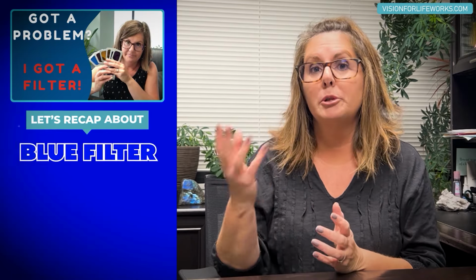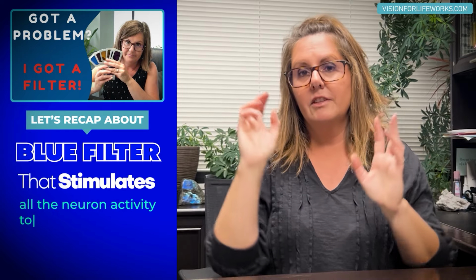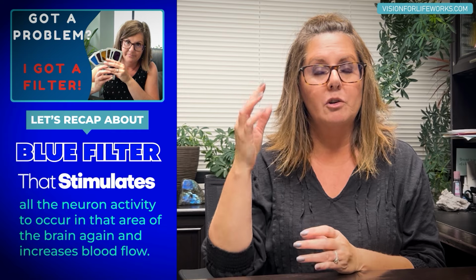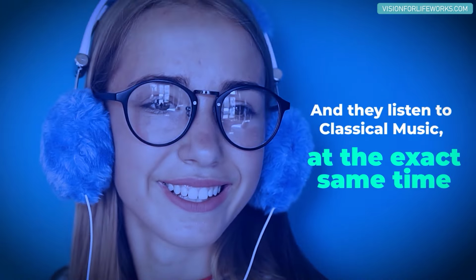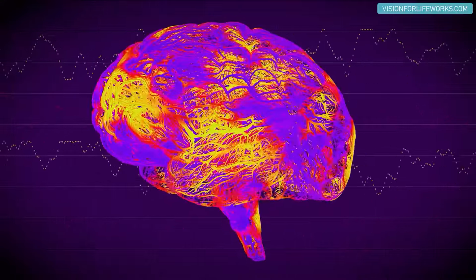It typically stops, and sometimes doctors will say that the tissue in that area died off. Well, if we're using this blue filter that stimulates neuron activity to occur in that area of the brain again and increases blood flow, and they listen to classical music at the exact same time, that's more like a double, even triple punch to the area, turning it back on to process information again.